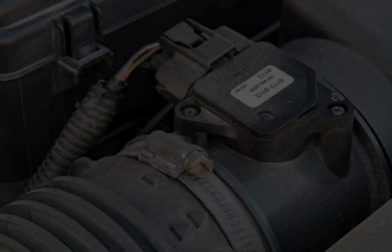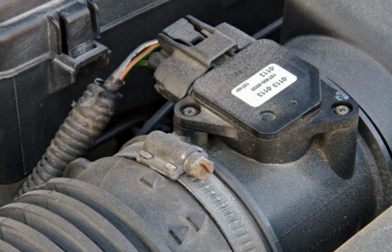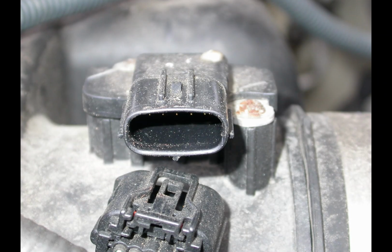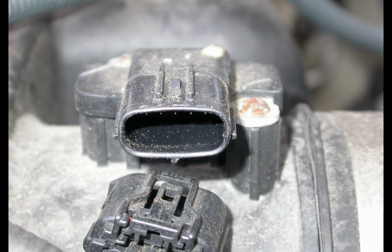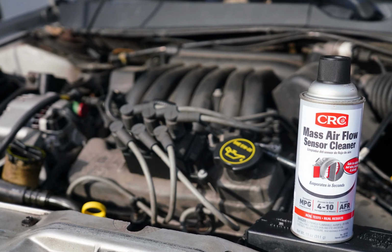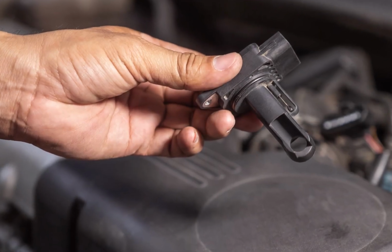The mass airflow sensor measures the amount of air entering the engine, helping the ECU adjust the fuel injection for optimal combustion. A dirty or malfunctioning MAF sensor can cause poor acceleration, rough idling, and even stalling. Regular cleaning of the MAF sensor can prevent these issues. However, if cleaning doesn't solve the problem, it may need to be replaced.